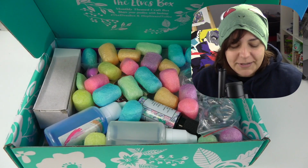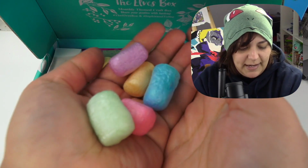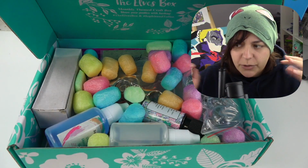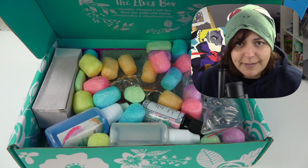So let's take everything out. By the way, these things, I mean, yeah, they're so cute. I have a bad obsession in which I hoard them and then use them for packages when I send them out to friends.